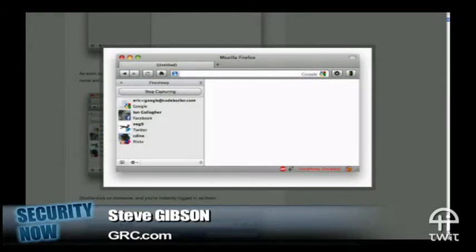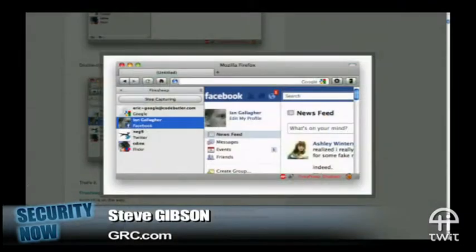You know, yes, you could be a Linux user with Cain and Abel, and you could type a bunch of arcane crypto commands and see this stuff going on. I've done that. It's possible. But this is a game changer because of how easy this makes it.